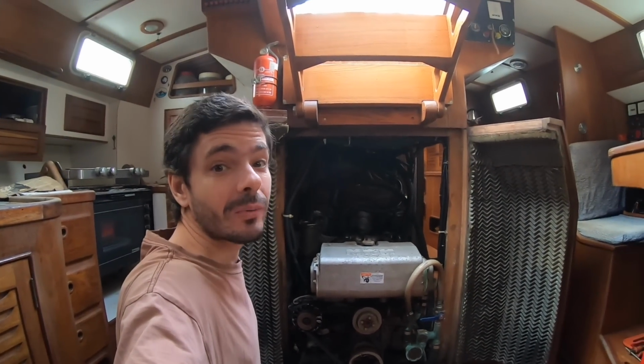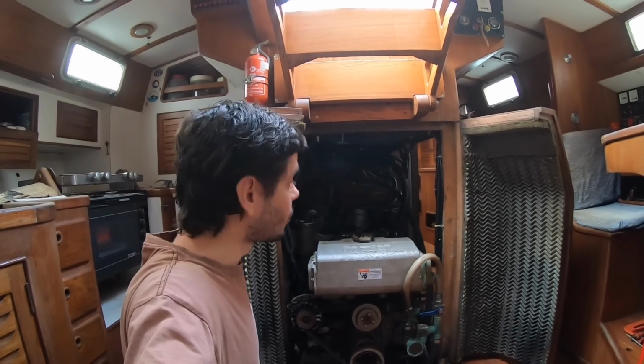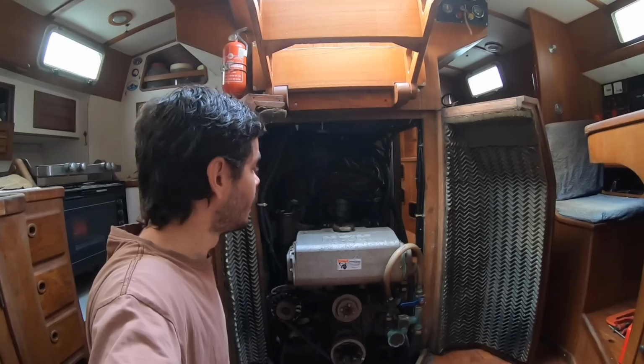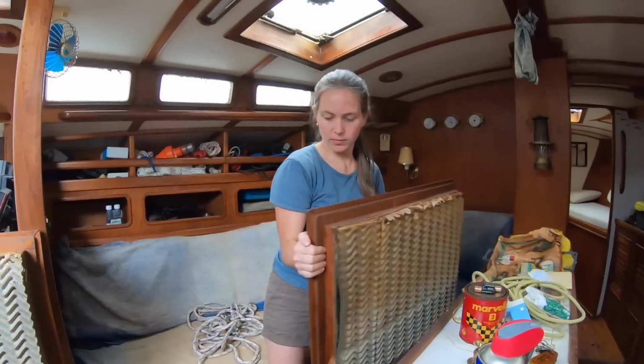Of course, we don't know how the engine is yet. We're going to find out this week. We're going to get some technician that really knows about this kind of motor, and we need to talk to someone that understands, so we get the real good news, hopefully. Yeah, I think it's going to be good news, because this engine is really, really strong. We'll see.